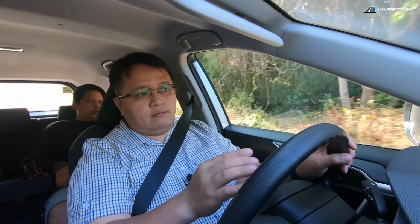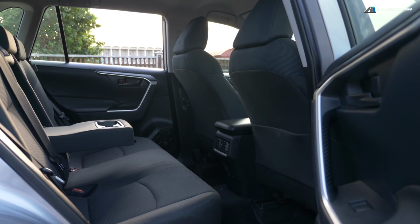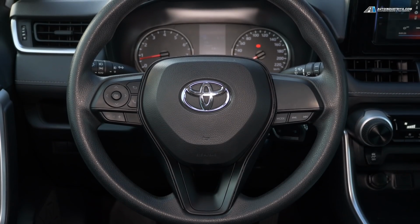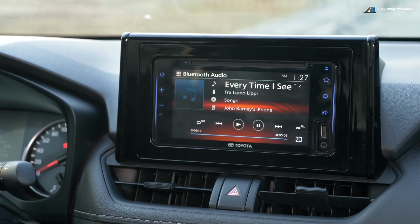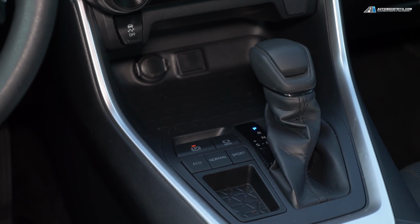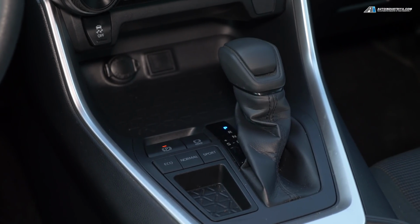Now, the most expensive models also come with sunroofs, things like that, more advanced and more expensive stuff. But the way this RAV4 LE is already kitted out, it's already pretty nice. Plenty of pockets, plenty of storage. You've got steering wheel audio controls, Bluetooth, a multimedia system here. You've got your 8-speed automatic, the shifter for it right here. And it's got 3 driving modes: Eco, Normal, or Sport.